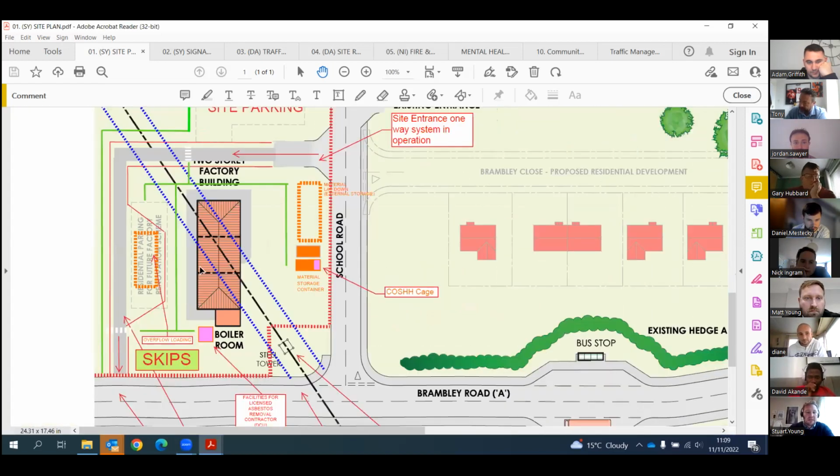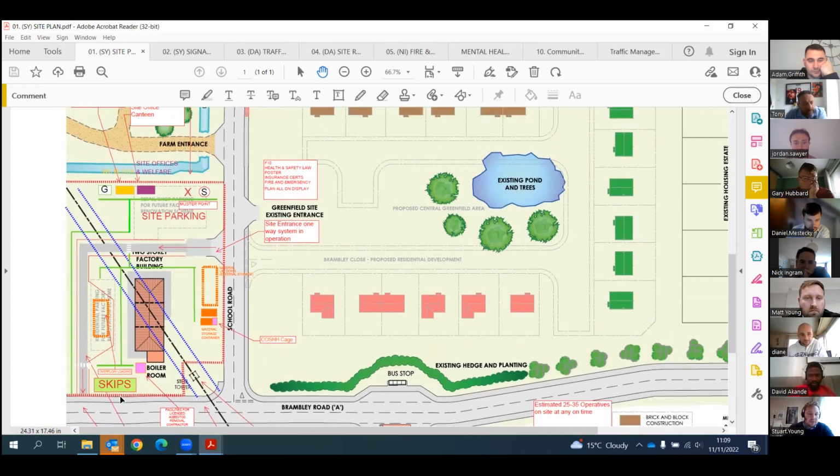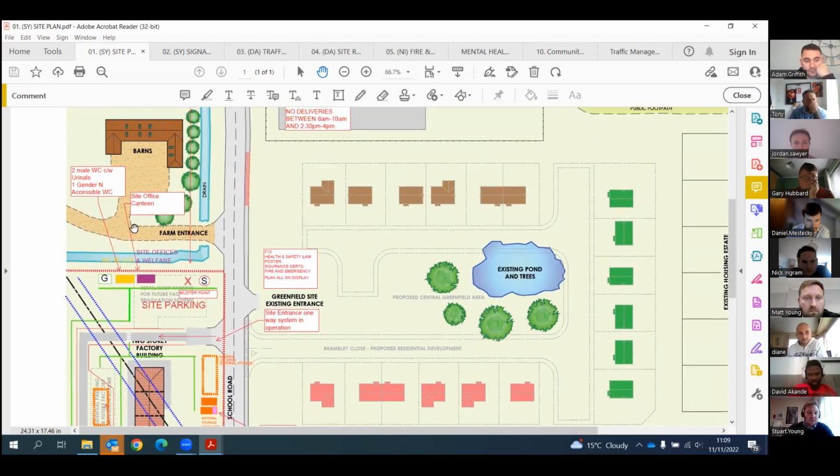and as you can see, this is where our site will be set up. We've created a site boundary around the outside of site, and during the security session later on, that'll be explained in a little bit more detail. We've had some constraints around this drain off here, and the local IDB needing access to that. So we've brought in our site boundary to avoid any conflict in that area.